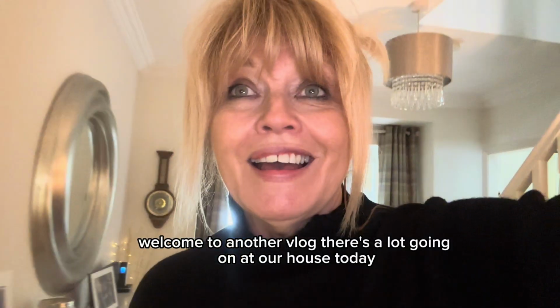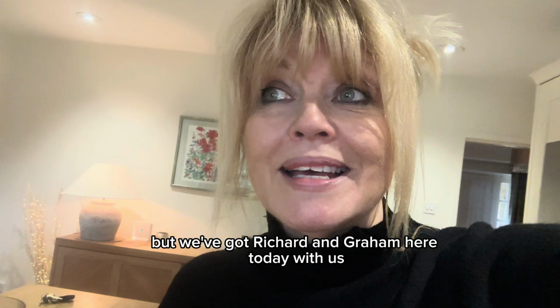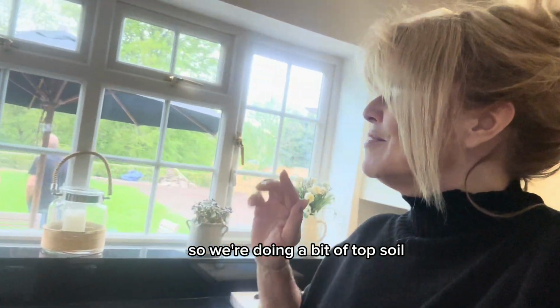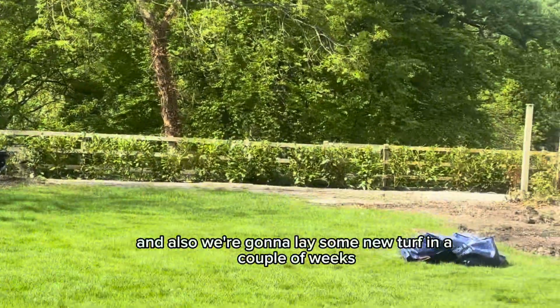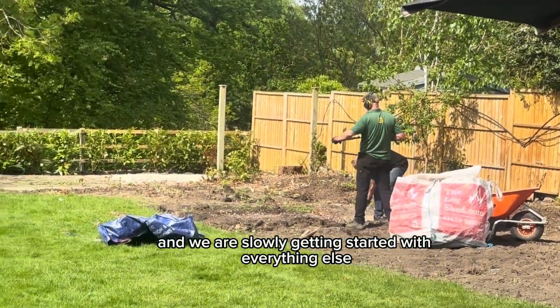There's a lot going on at our house today. Don't know if you can hear all the noise outside, but we've got Richard and Graham here today with us and they're sorting out the garden. So we're doing a bit of topsoiling and also we're going to lay some new turf in a couple of weeks. So the garden is coming on and we are slowly getting started with everything else.